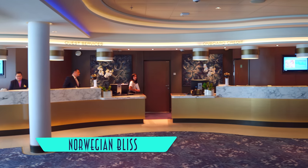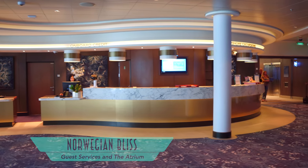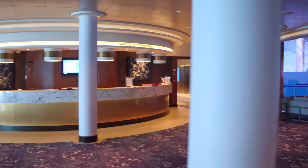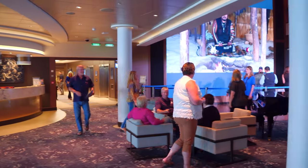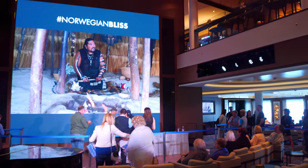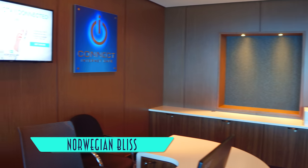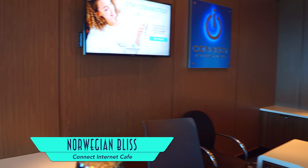Otherwise, guest services in the Atrium serve as the open and airy hub of the ship, where pole artist Wyland is seen here doing meet and greets. Also just nearby is the Connect Internet Cafe, for those who didn't bring their own Wi-Fi devices.